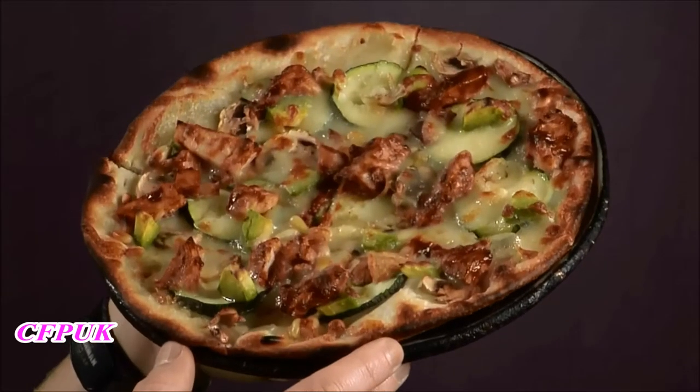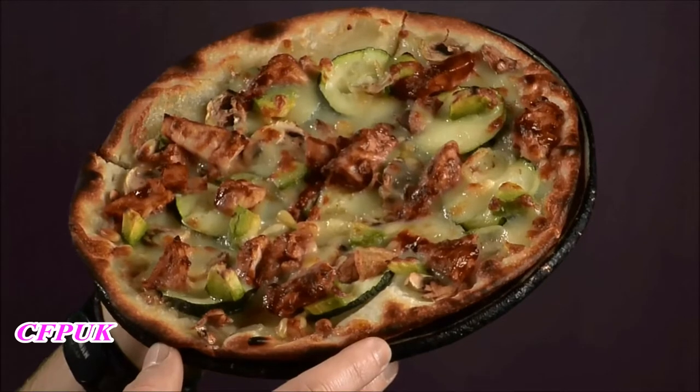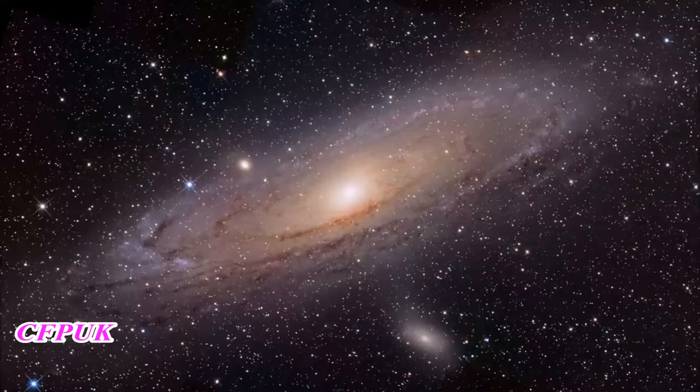Have you ever noticed that if you look at a pizza edge-on, it's kind of hard to tell what you're getting? What do you think? Maybe sausage and green pepper? Well, changing our perspective yields barbecue chicken, zucchini, and avocado. Probably not what you expected.